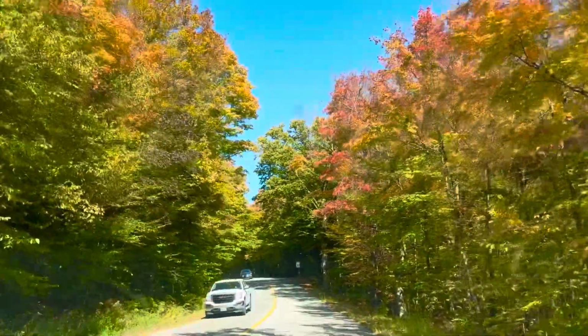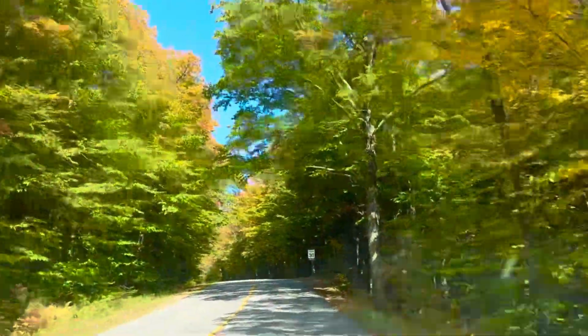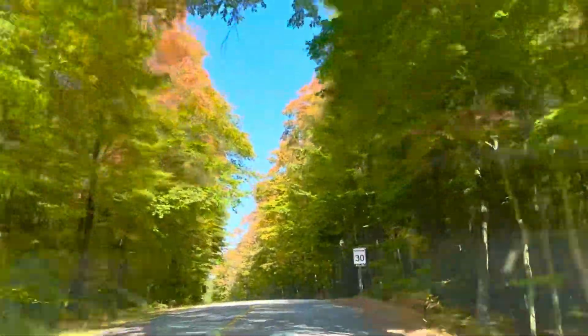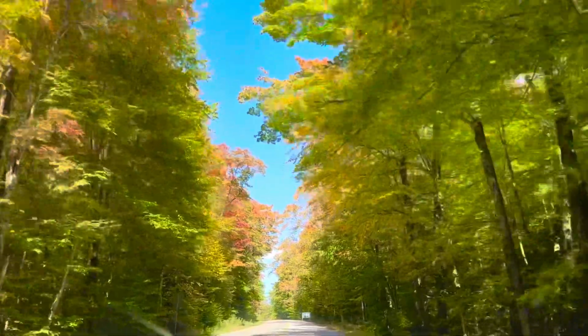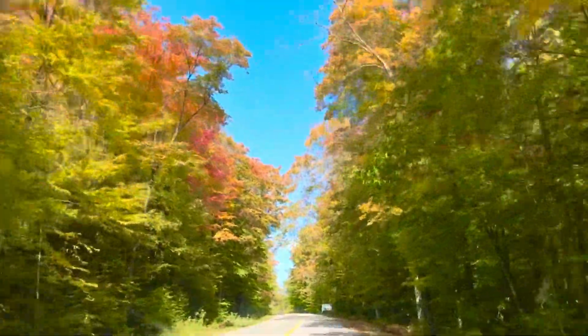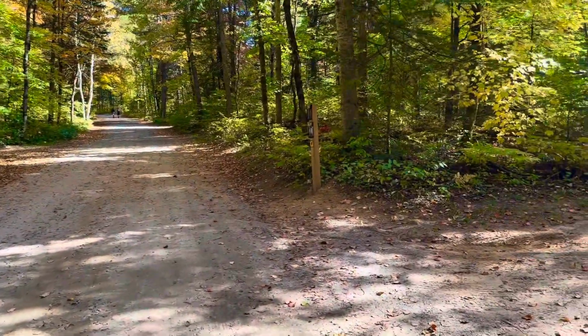Upon reaching Arrowhead Provincial Park, we were met with a truly awe-inspiring view. We had pre-booked our campsite for $65, inclusive of taxes and vehicle parking, securing site number 226.